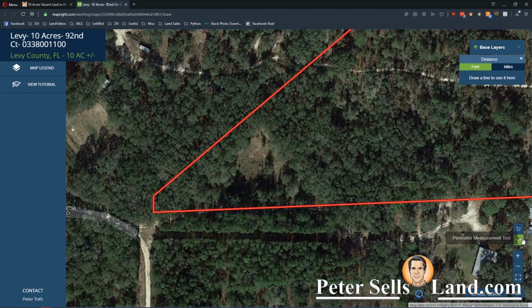Okay, so I've got my ruler, and there's a little bit of a driveway that comes in right here, and you'd probably have to extend that driveway over this way and out. There's an easement that goes right here. And this driveway is considered private property. So right here, that's kind of the cutoff point. Actually, I think it's about right here where the easement stops.